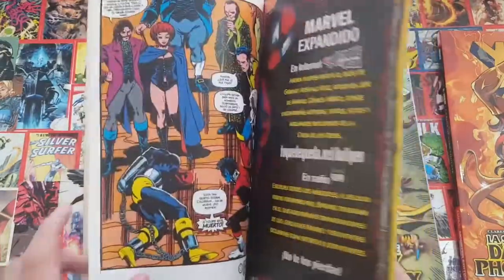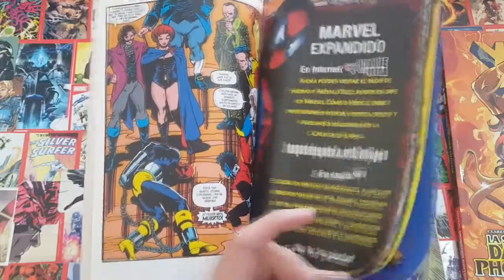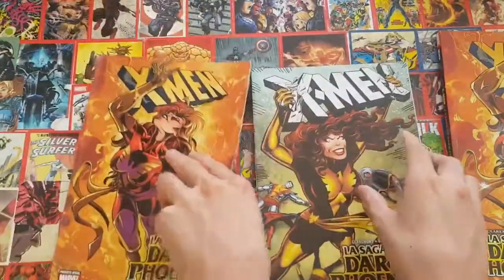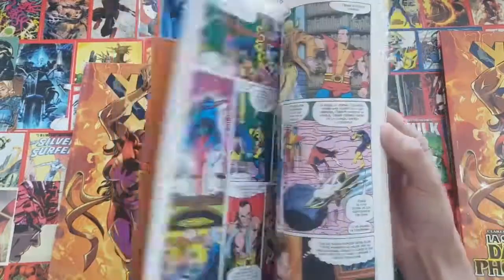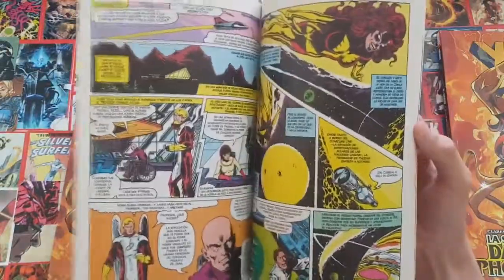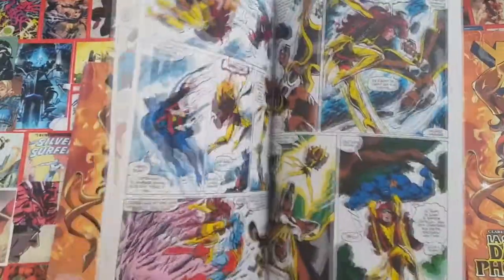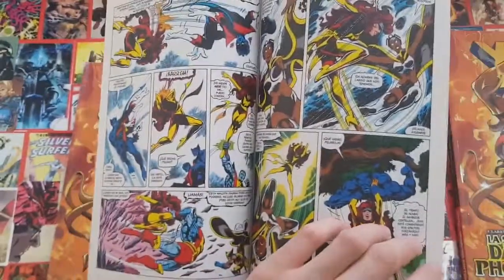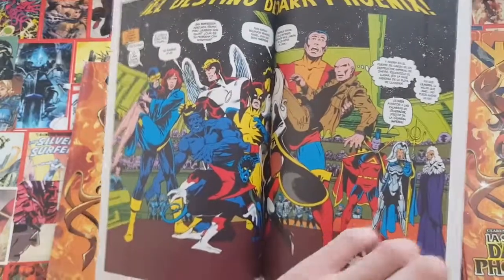The size of these editions is the same as a standard monthly comic, and they don't have any cover gallery. These were published almost at the beginning when Televisa acquired Marvel licenses to publish its comics. In fact, these were published with the same paper quality of their first editions. For those who don't know, Televisa downgraded the quality of its editions for the purpose of lowering costs, so they just printed their comics on a lower quality paper.